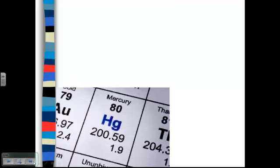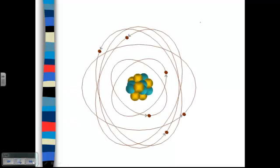I want to start though by doing a little review of probably some of the stuff you may have done last year a little bit, and talking about just chemistry in general. And of course, whether it's mercury or any atom, we need to start by talking about the atom itself. And I want to start going over the pieces and parts of an atom. So the pieces and parts of an atom is what we're going to start talking about here. And let's start by labeling them.